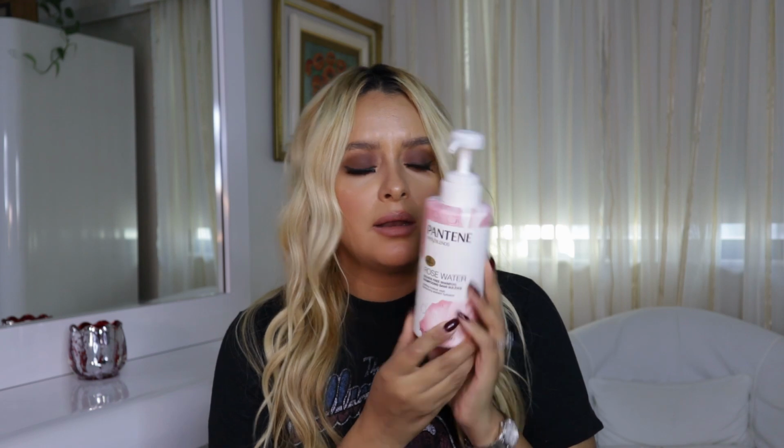So the one that I have here is the Pantene Rose Water sulfate free shampoo and conditioner. I only have the shampoo because I ran out of the conditioner. I always run out of the conditioners first. Shampoo always lasts a long time, but conditioners, I just finish them like that. So this particular line from Pantene is amazing for bleached hair.